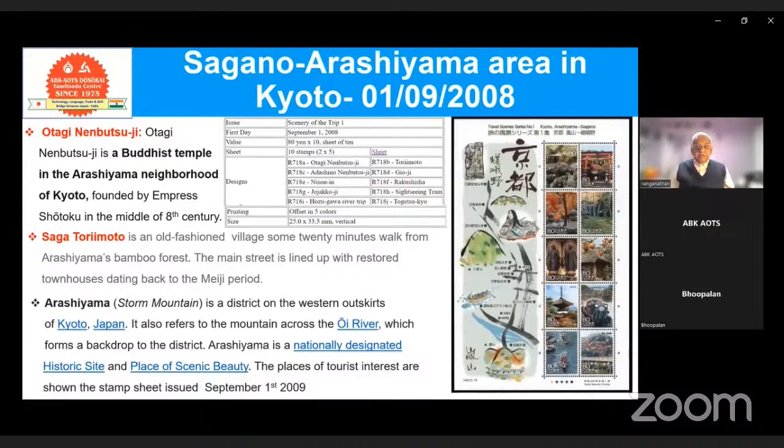The bamboo forest is amazing. I had the opportunity to go by the scenic train, get on and walk through the Arashiyama forest, and go to the river banks where I could watch the cormorant birds fishing the Ayu fish in the river. I think River Oi was the river in which the fishing was taking place. We also boarded a boat and went into the river to watch that.